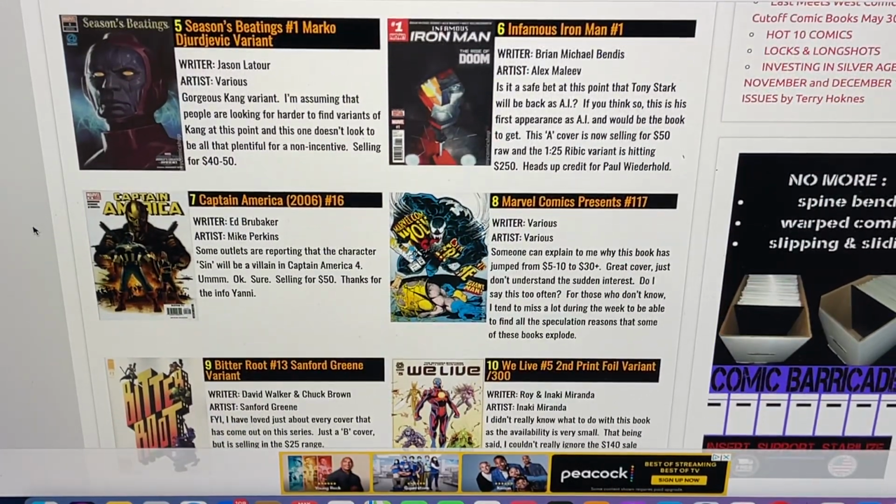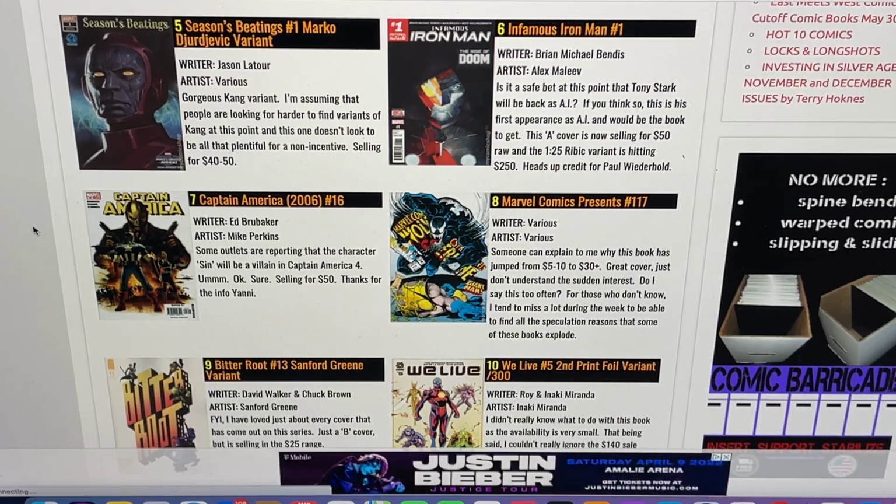All right, number 8 is Marvel Comics Presents number 117. Got a nice Venom on the cover there. So this was a $5 to $10 book, now selling for over $30.